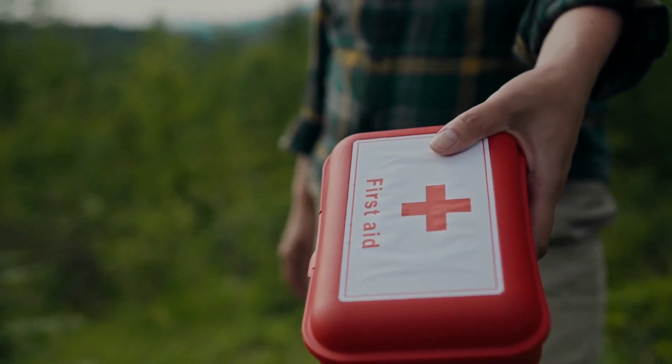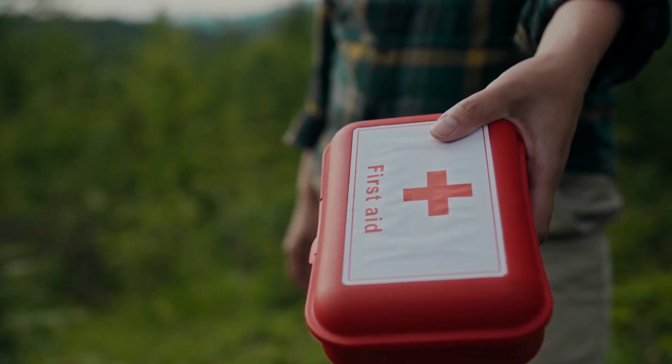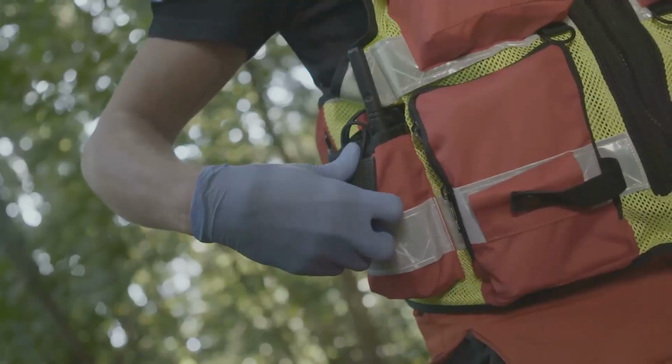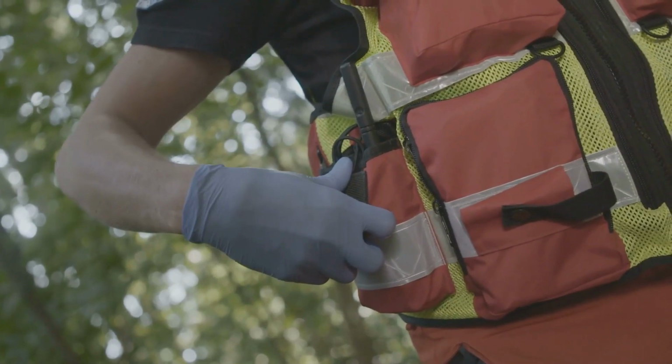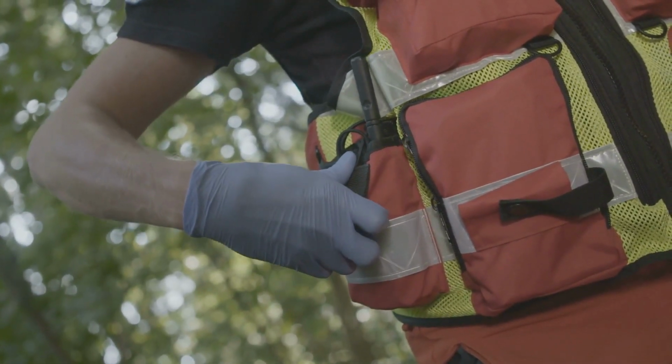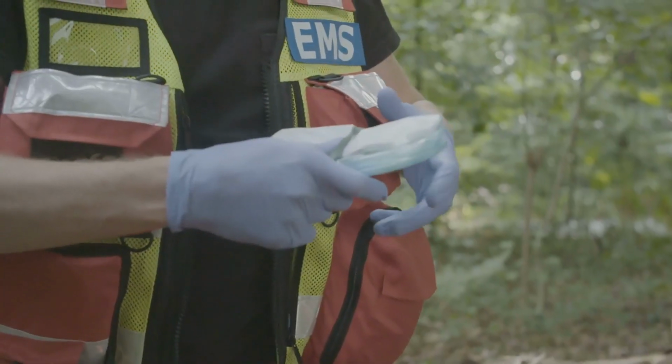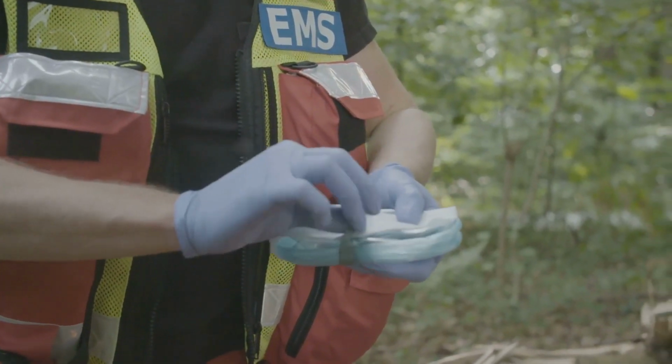Chapter 5. First Aid. Your lifeline in an emergency. In a survival situation, injuries can happen. Knowing basic first aid can mean the difference between a minor setback and a life-threatening situation. Always carry a well-stocked first aid kit. Familiarize yourself with its contents and know how to use each item.